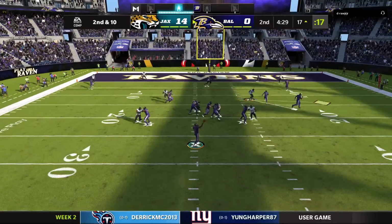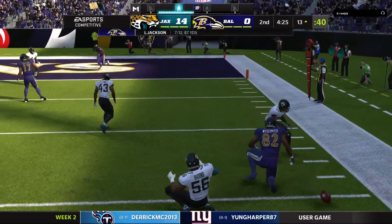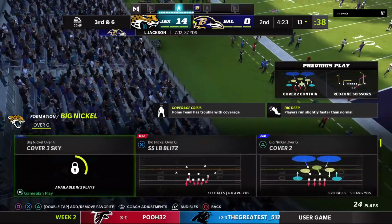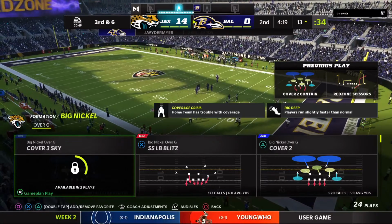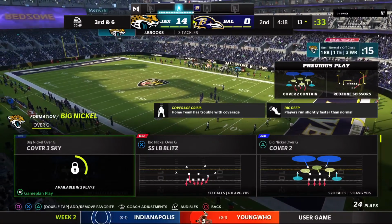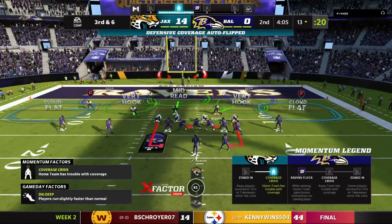Here's Jackson. Quick hitter here, it's complete. 4 yards on the completion, and it sets up a 3rd down. Not a big window to throw. Coverage wasn't too bad there. Yeah, they had him under wraps pretty well, but he was somehow able to muscle his way open and catch the ball.